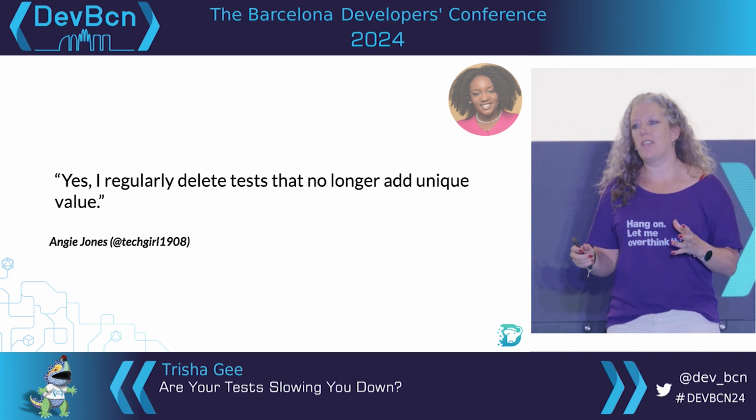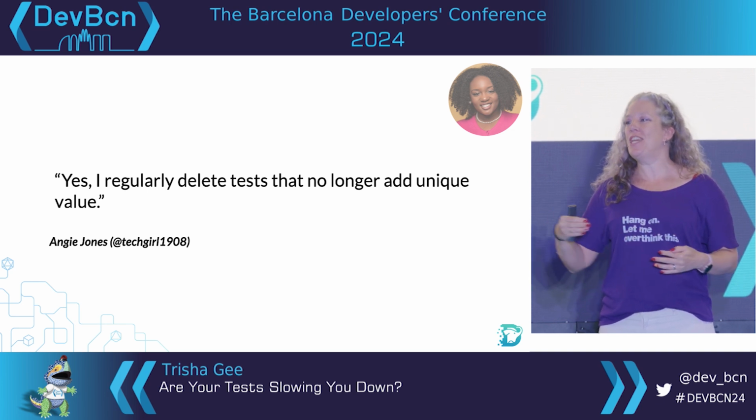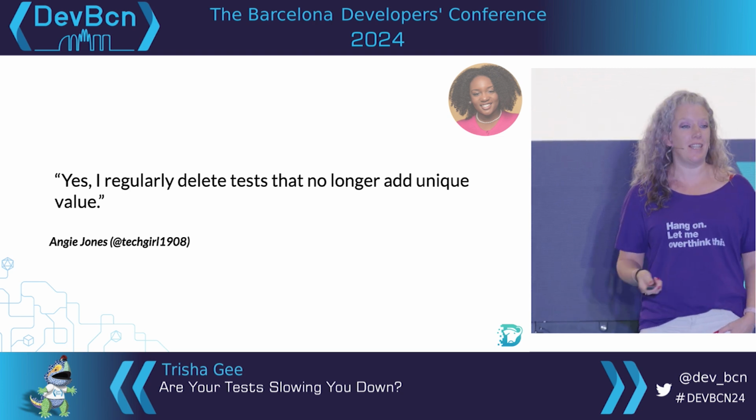What I found really interesting about the developer mindset, and I include myself in this, is that we don't like deleting things. But it's so cheap to delete stuff, and it's so cheap to get it back again if we find we've made a mistake. It's OK to delete tests.